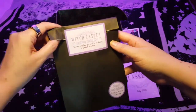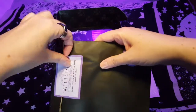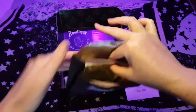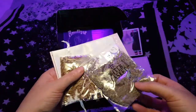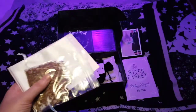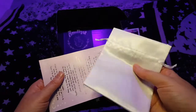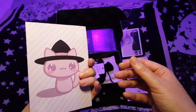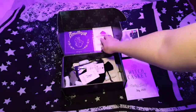Next, we have a Witch Casket exclusive. We have the Waning Moon Healing Spell Kit, which probably would have been useful a couple of days ago. We are experiencing the dark moon tonight for July in Cancer. And encased in this package is everything you need to aid healing in yourself and others. It includes witch hazel, lavender, a sodalite tumbled stone, a white satin pouch, and instructions for casting your spell.